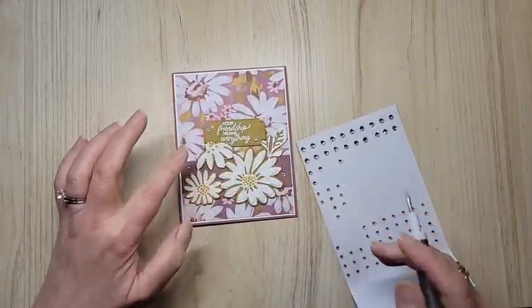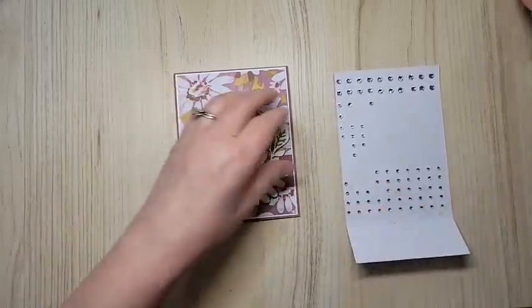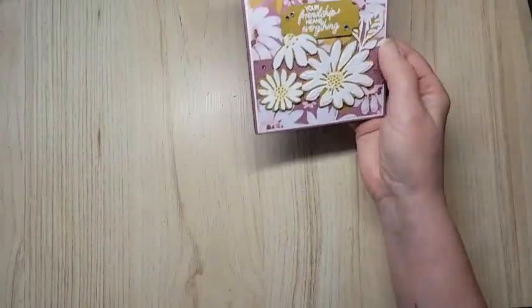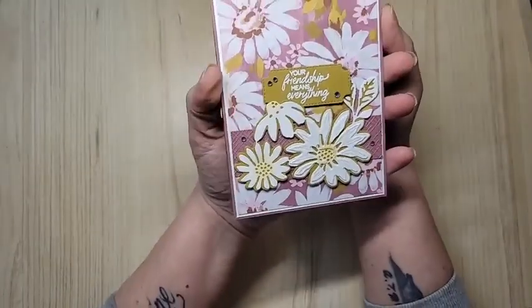What's our count? 1, 2, 3, 4, 5. I'm sticking with five. If you wanted to, you could also wing it on this. I don't happen to want to do that.